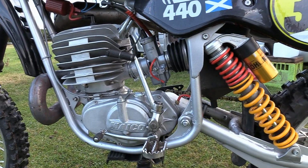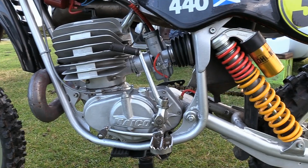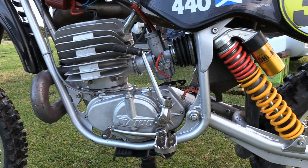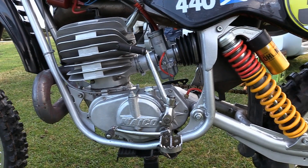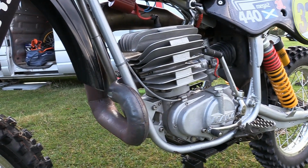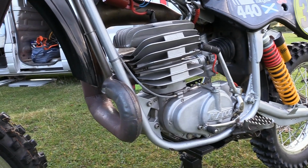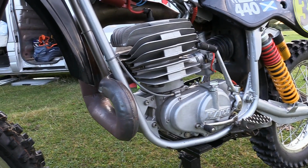Now, Kevin's bike, as you're no doubt aware, is powered by this quite nice 440 piston port two-stroke power plant, and I can personally vouch for the power and reliability of these engines, as I had the exact same motor in my old 1980 bike when I did a bit of racing back in the day.